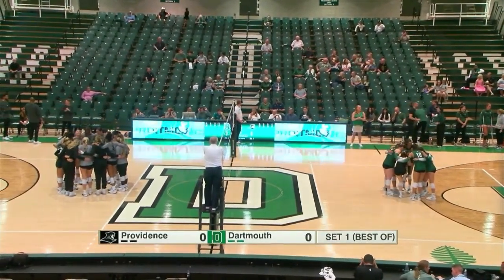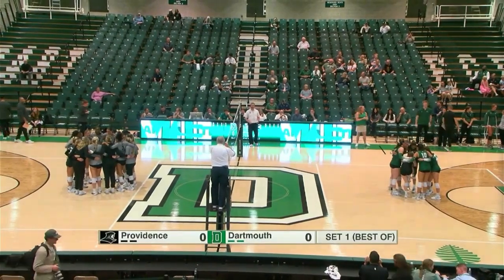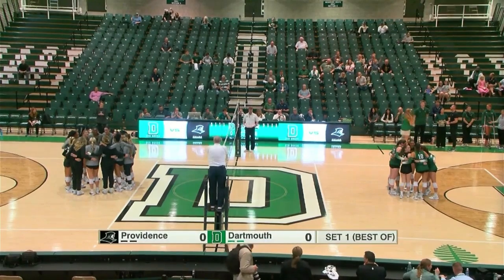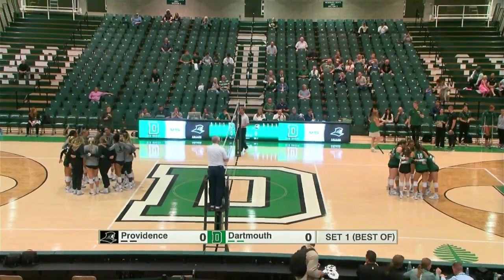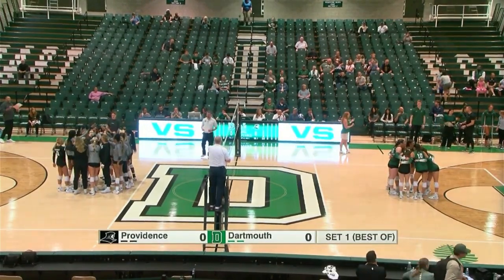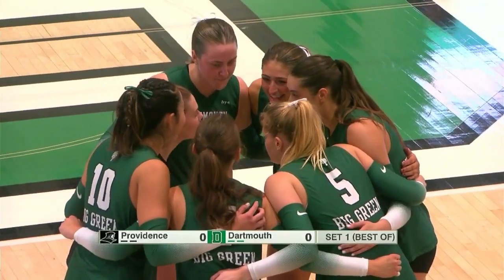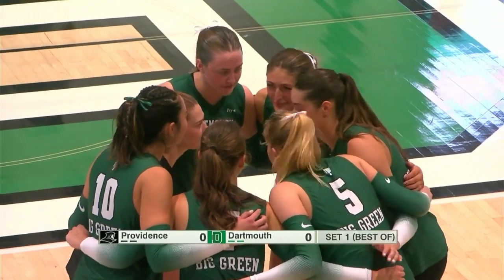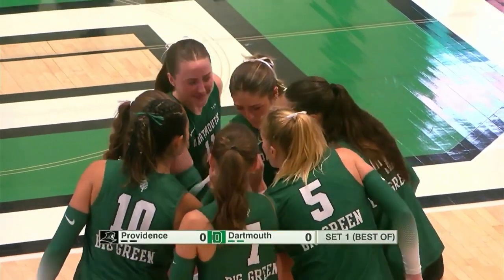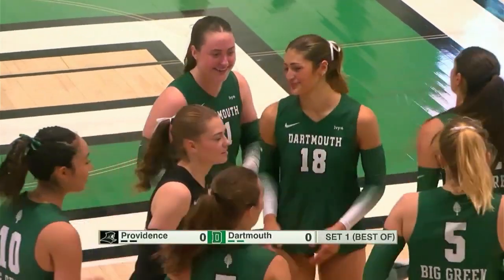Fifth-year senior Karen Murphy really does a great job controlling the offense, and the junior Kawani Goots continues to blossom into, I think, one of the strongest left side hitters in the Ivy League. And obviously not in conference play yet, but Kawani Goots does lead the Ivy so far in kills per set, just over 4 a set, including that 30-point outburst earlier this season, which was the second ever in program history in a single game.